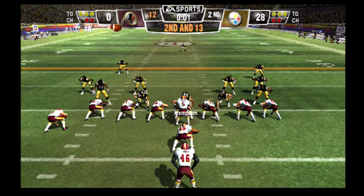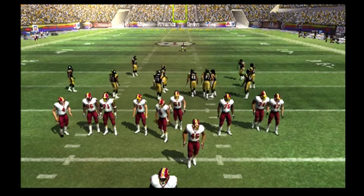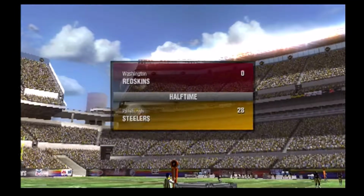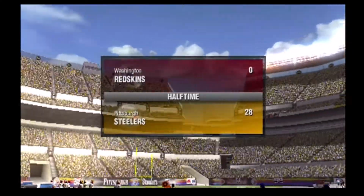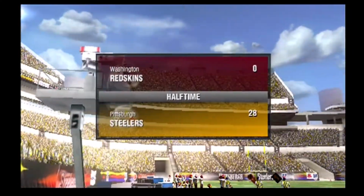So far, not much of a game as we head to the locker rooms. Our score is the Steelers 28, the Redskins nothing.